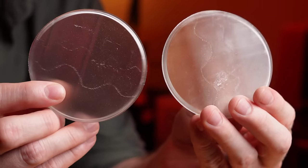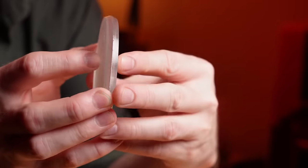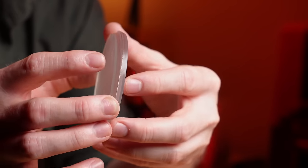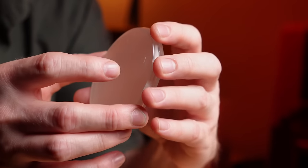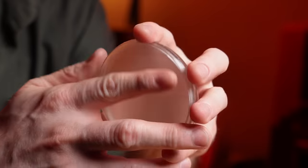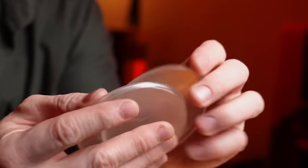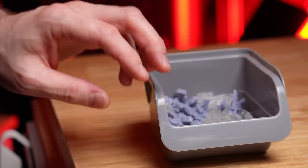Check this out. So this resin, and also the way that these bases were supported, is incredibly dimensionally stable. If I rotate them, I don't know how easy it'll be to see, but I can feel with my fingertips that the edges of these bases line up even when I spin them. So it's dimensionally accurate, and there's not really any noticeable warping that's occurred. Really, really nice.